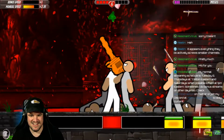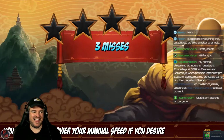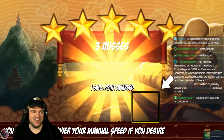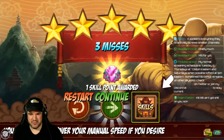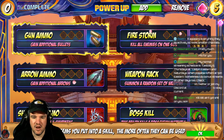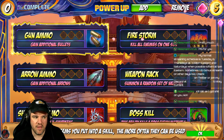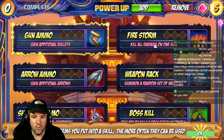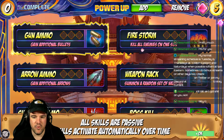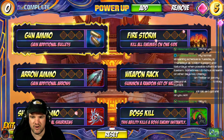Wow, this is ridiculous. Oh my god. Okay. Holy jeez. Legendary. Skill point collected. Skill point? What? This is the skills screen. Spend gems to power up skills. You can undo at any time. Skills are passive. I don't think the first game had this, if I recall correctly.